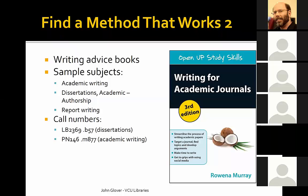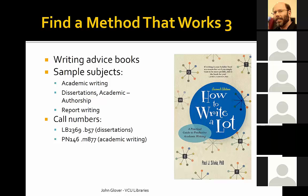These are just a couple sample titles I've shared here. The dissertation book from 1998, Writing Your Dissertation in 15 Minutes a Day, advocates breaking things down to reasonable chunks. And Writing for Academic Journals is a sample of one of many such titles about how to write effectively and target your work towards particular journals. I should definitely mention that much of what I've talked about in today's webinar, and what I will talk about, I've gotten or seen represented in Paul Silvia's How to Write a Lot, a short, bare bones book about being effective as an academic writer.